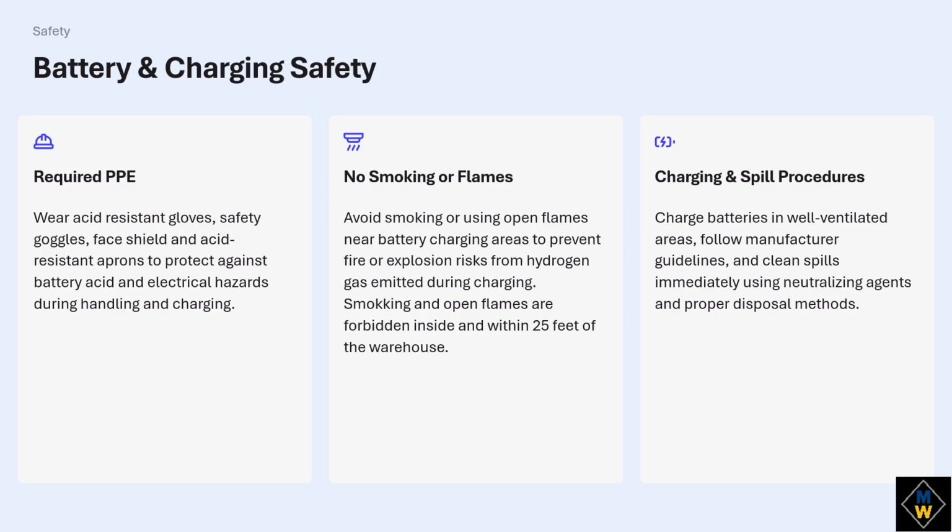Welding, cutting, or grinding operations must never be performed near battery charging stations without proper safety protocols and hot work permits. Hydrogen gas is invisible and odorless. You cannot see it or smell it. It accumulates around the battery during charging. All it takes is one spark, from a cigarette, a lighter, a static discharge, or a metal tool dropping on a battery terminal, and you have an explosion. People have been seriously burned and killed by hydrogen gas explosions in battery charging areas.